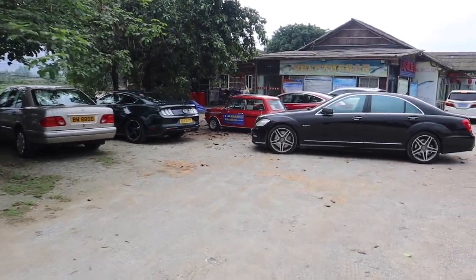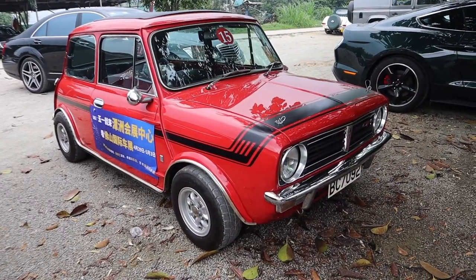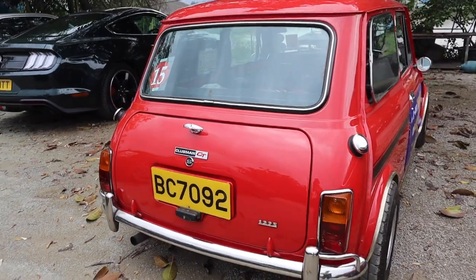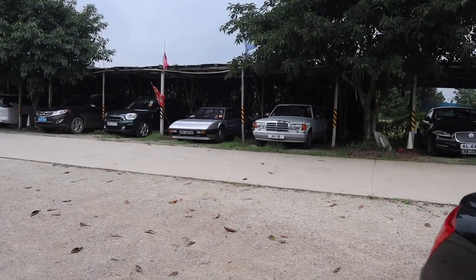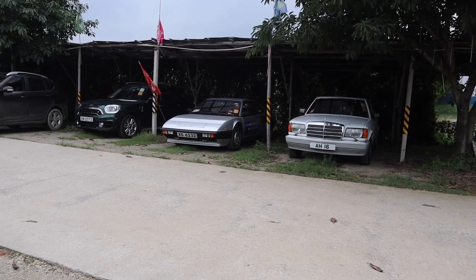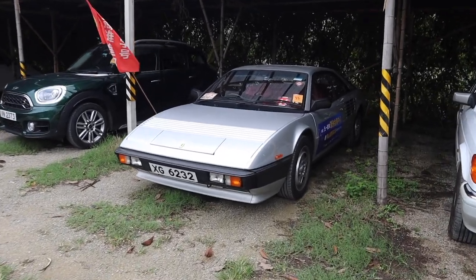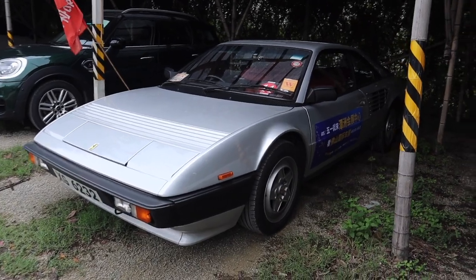There's the Clubman Mini, which is quite cute, small and cute, nippy little car. And over there with the Ferrari Mondial, which you guys would recognize from my other videos, is actually Dundee Classique from Blackbird, probably the only Mondial QV to have ever done a proper Ferrari Classiche restoration in the whole world.